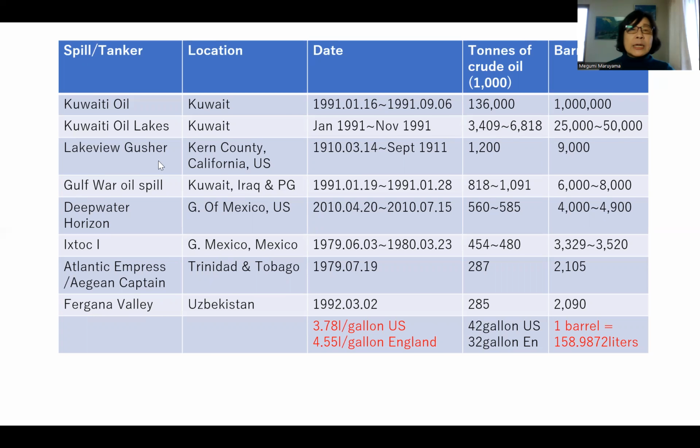Lakeview Gusher, Kern County, California, US. This is very ancient, 1910. So this amount of crude oil spilled out. Gulf War oil spill in Kuwait, Iraq, 1991. This amount. Deepwater Horizon, Gulf of Mexico, as we saw, 2010, with this amount of crude oil.